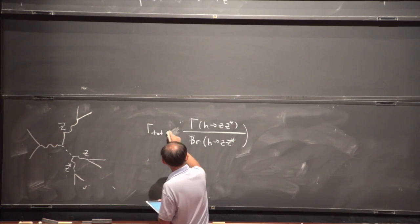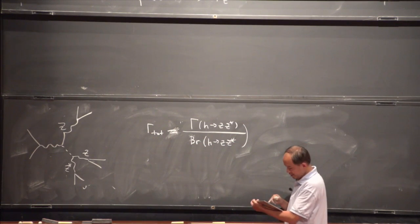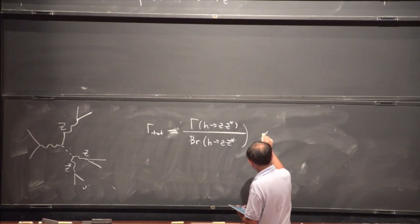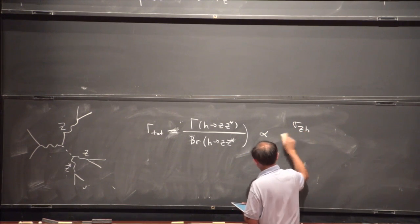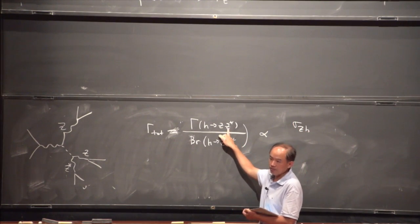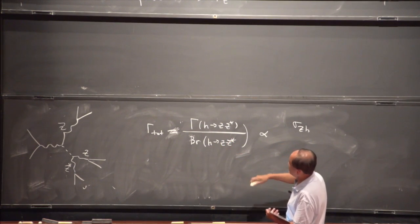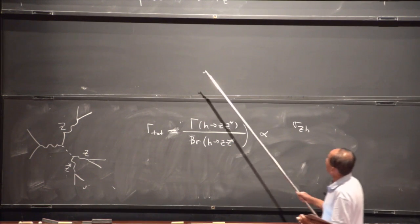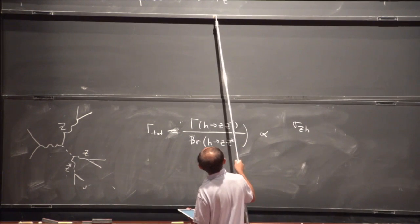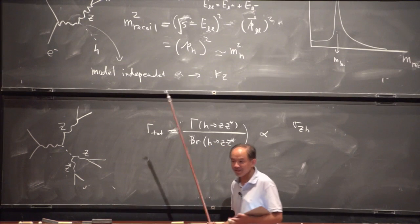This is just a definition. But this guy is proportional to sigma_ZH. This is basically the Higgs Z coupling. If you want to calculate this, you only need to know the Higgs Z coupling. But the Higgs Z coupling is going to be determined model independently by the thing I just pushed away, by this.